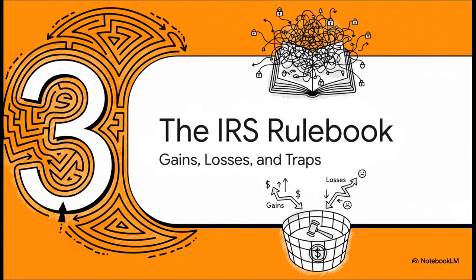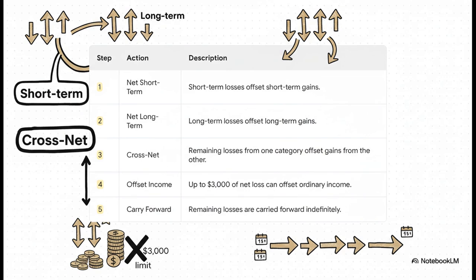Okay, this all sounds a little too good to be true, doesn't it? Well, the IRS is no fool. To do this right, you have to play by their very specific set of rules. And trust me when I say specific, I mean very specific. You see, the IRS has this strict order of operations. It's a pecking order. First, you have to use your short-term losses to cancel out short-term gains. Then, long-term losses against long-term gains. Only after that can you mix and match them. And if you still have losses left over, you can use up to $3,000 to lower your regular income. And anything beyond that, you can carry it forward to use in future years, indefinitely.